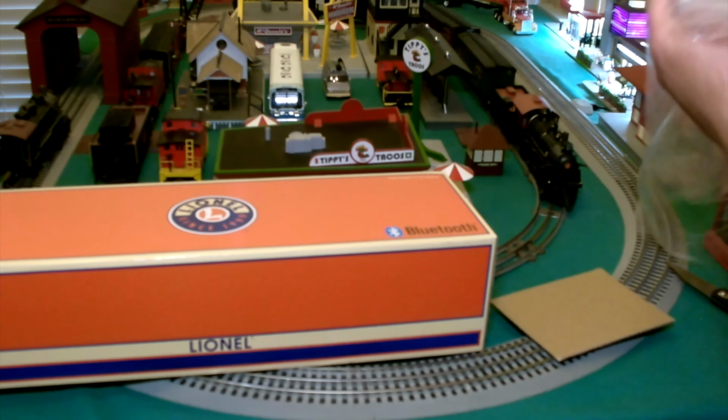Looking at the rear of the engine, we got these great little ladder rungs going up, more handrails and safety chains. And we got these little pipes coming off the back. That's a pretty cool detail. And of course, more lights here and our number 4545 on the engine.